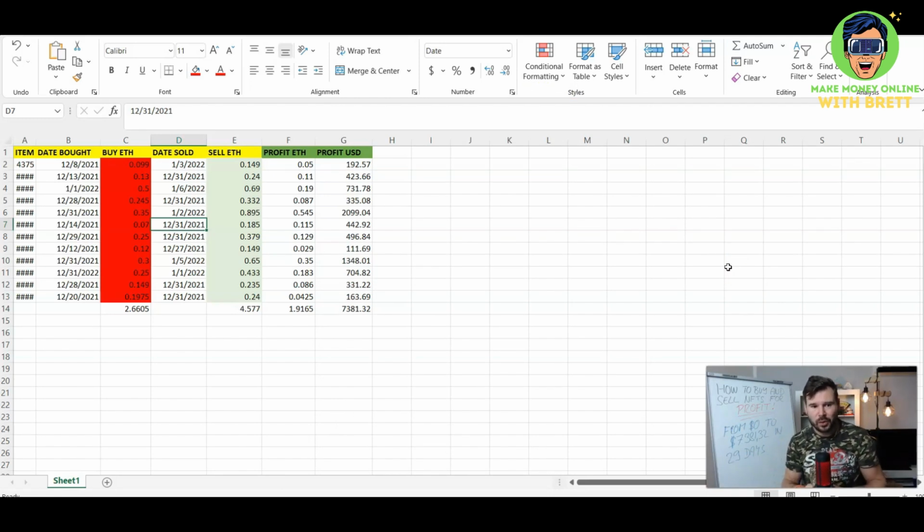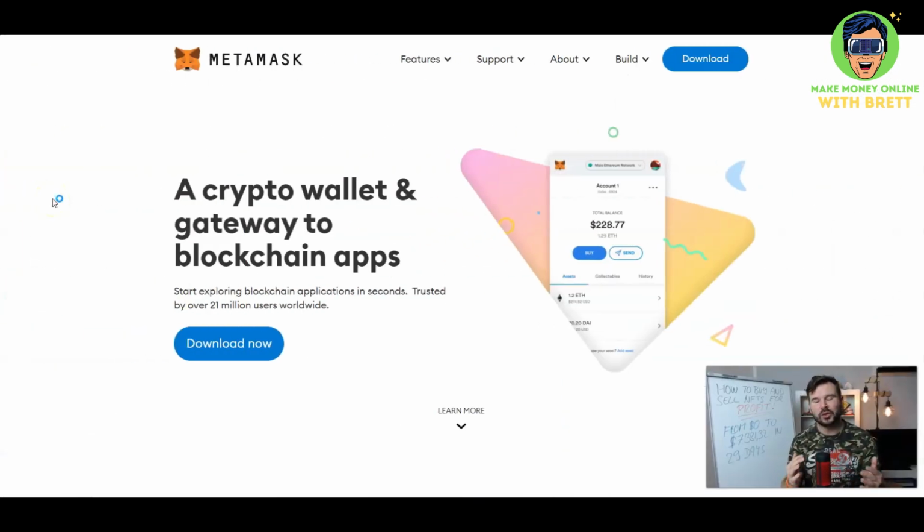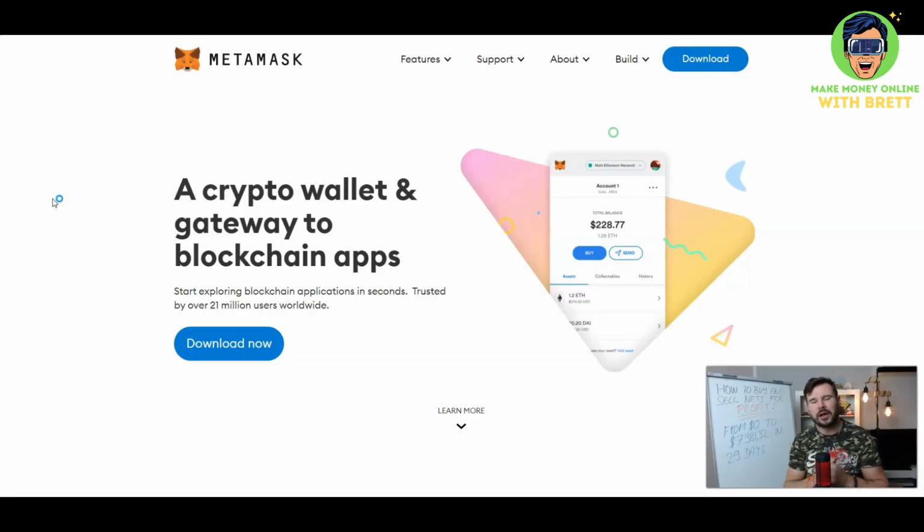So you will be able to do it, okay? So step one is that you need to have a MetaMask wallet. Now, I've made a video about MetaMask. It's going to be somewhere above me, so I don't want to waste your time right now. But if you have time sometime in the future, you can definitely watch it because it is very important.